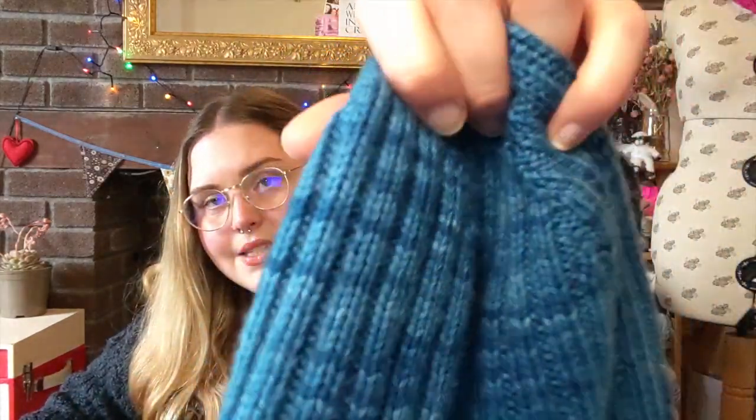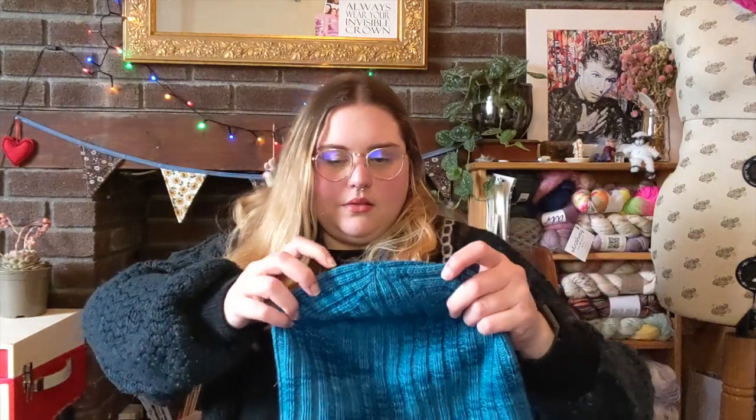I am properly impressed with myself and those decreases. They're gorgeous. He has worn it once. I did steal it back from him so I could show it to you guys.